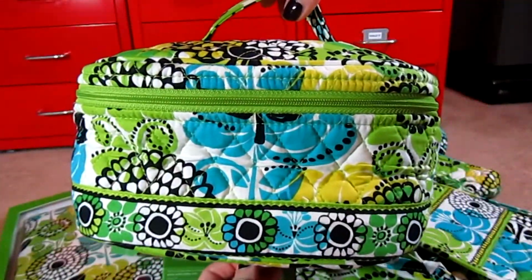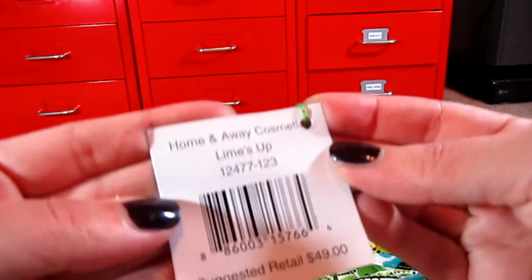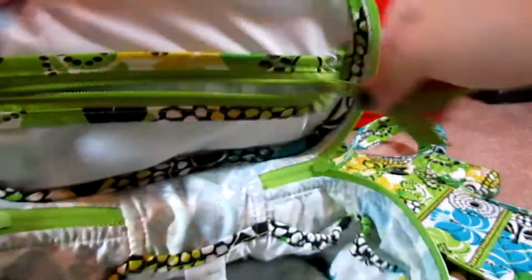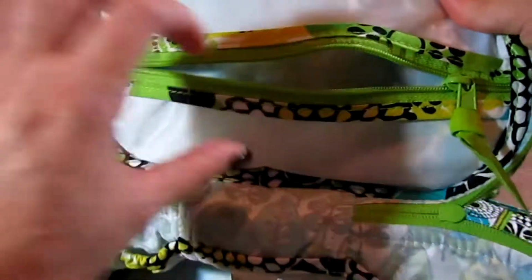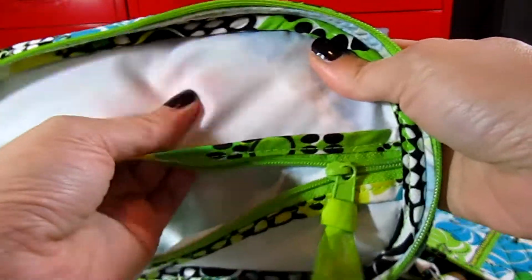I love this bag. This is the Home and Away Limes Up cosmetic bag. And I'm really excited about using this. And I'll just open it up real quick so you can see inside. Ooh, really spacious and cute. It has a lot of little pockets in the inside. And it has the zipper top, which is great because look how large it is compared to the size of my hand. So my makeup brushes would look really cute in that with this shiny material, so in case you spill something.